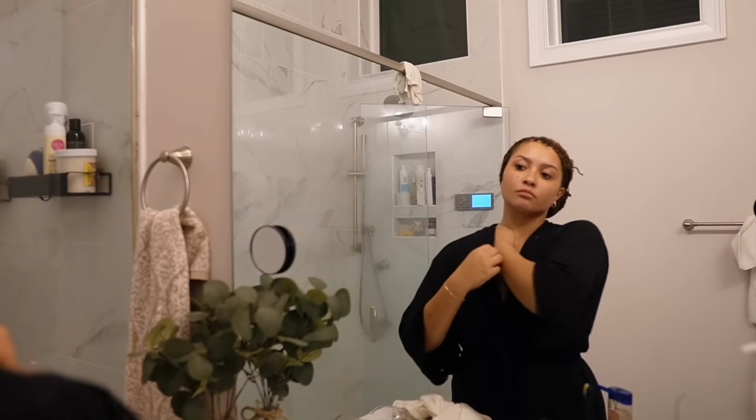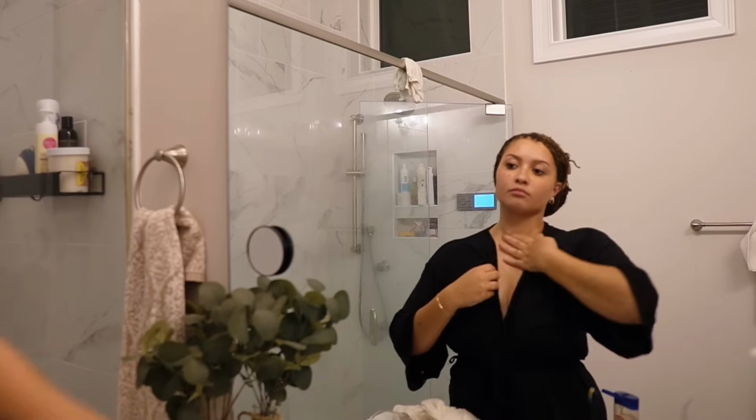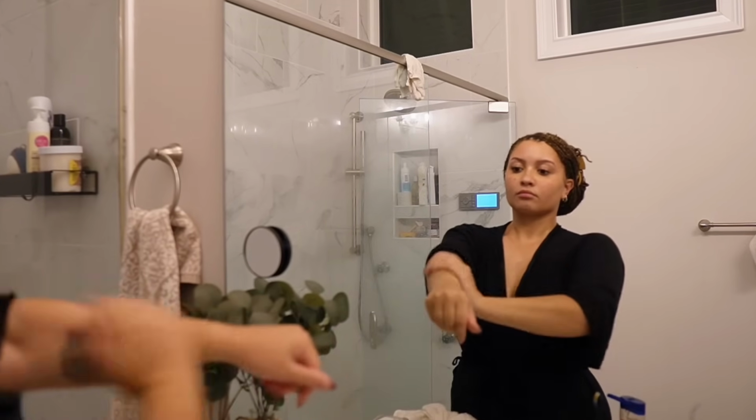So that's why I love applying the Vaseline oil with my body cream while my skin is still damp. And then of course we would go in with a nice mist on our hair. I talked about the Way one, but currently I'm using one from Target that is so nice. Oh my gosh, my mother-in-law smelled this on me.